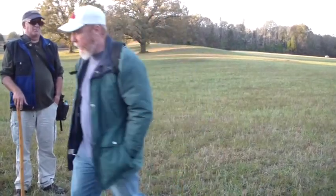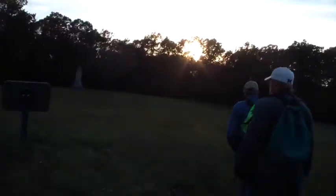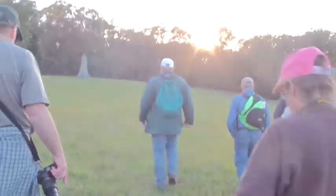All right, let's walk down the line just to see it, and we'll get to Highway 22 there and see the regiments on the other side. And actually, we'll go out there because you don't see that very often.